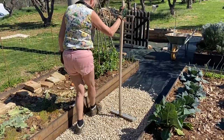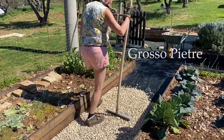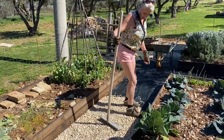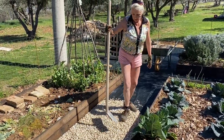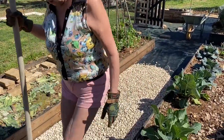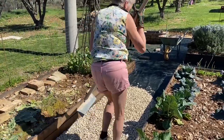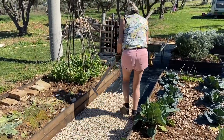These stones are called grosso pietra, so they're slightly bigger than a pea shingle, twice the size, three times the size, but we want this size. I want it to flatten down a little bit, and then when we clean it, we can just get an electric blower or a petrol blower.